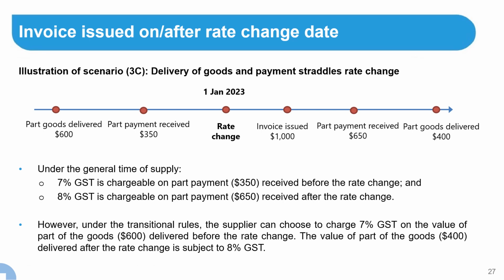Since the supplier has received part payment and delivered part of the goods before the rate change, he can choose to charge GST at 7% on the higher value of goods delivered or payments received before the rate change. In this case, he can select to charge 7% GST on $600, which is the higher value, and charge 8% GST on the remaining value of $400.